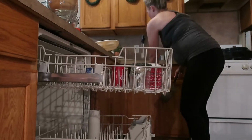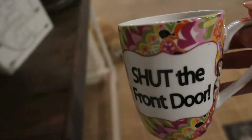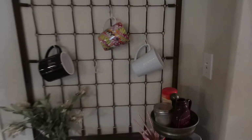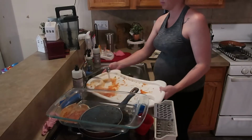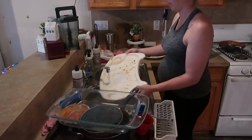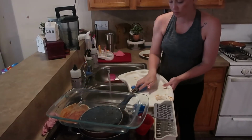Now that I have moved on into the kitchen, the first thing I do is make sure I empty out the dishwasher because I always end up having more dishes that need to be loaded in there. I swear y'all, I feel like I clean dishes, load and unload the dishwasher like 3 times a day, and I don't even know how that happens with just me and the 3 kids at home.